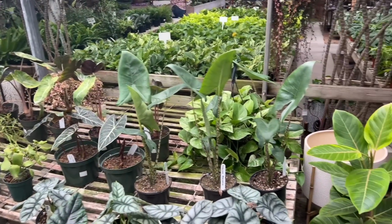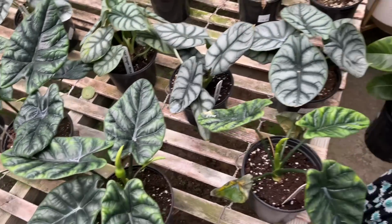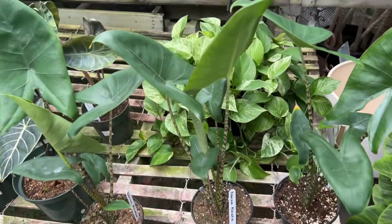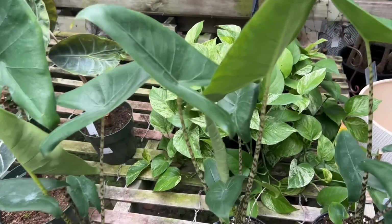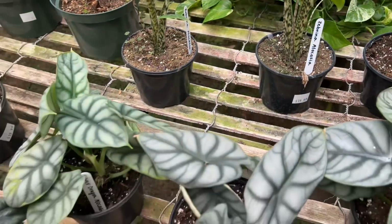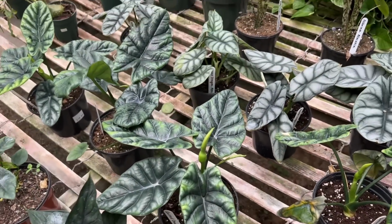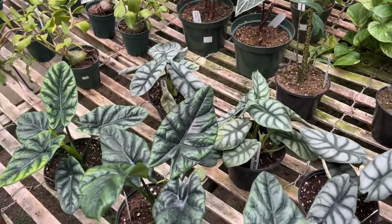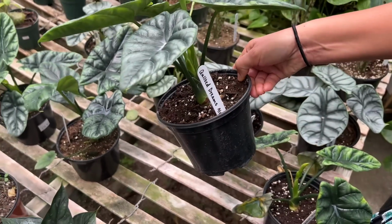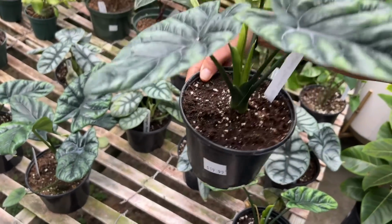Okay, now we are here in the allocasia section, and they have some Sabrinas for $19.99. They're actually really, really pretty. I love that stem. And they have a Silver Dragon allocasia, and this one's going for $20. This is a different looking one. This is a Quilted Dreams allocasia. You see it? This one's going for $20 as well.